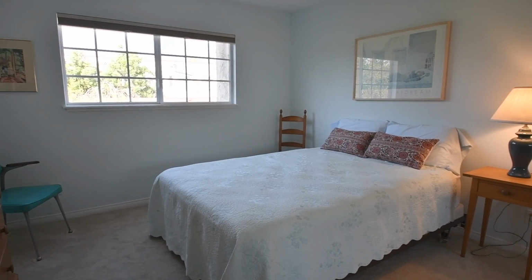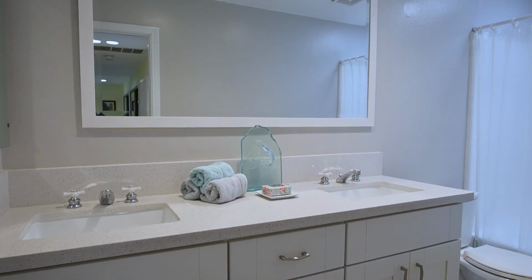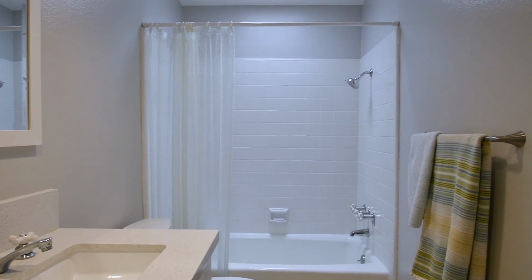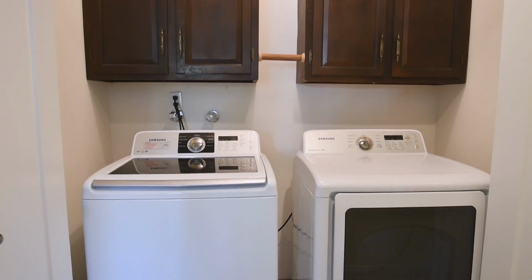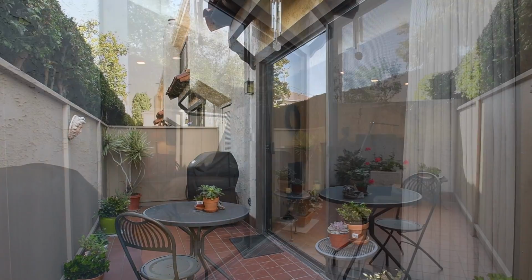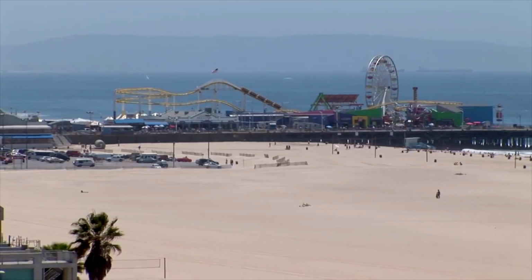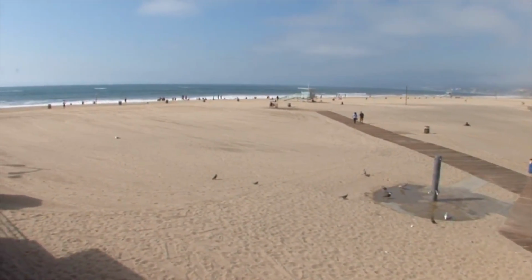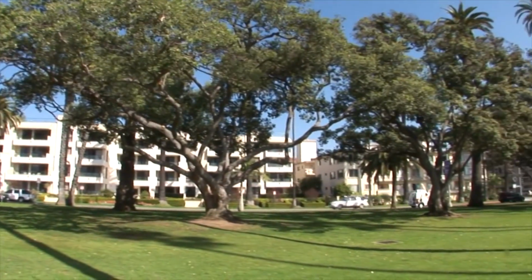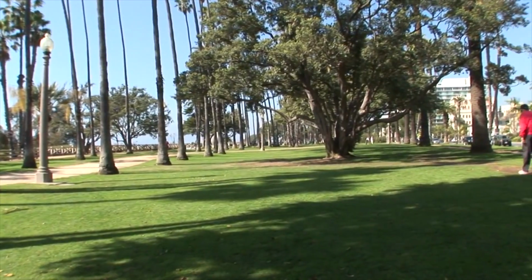Secondary bedrooms are perfect for family and guests. Please contact the agent for further information on this wonderful property.